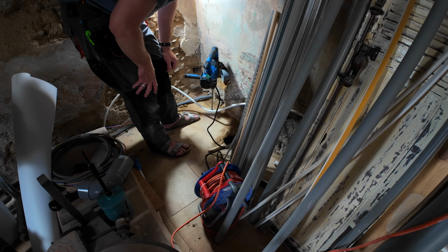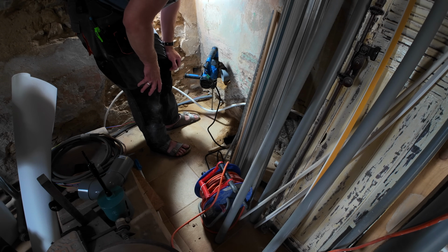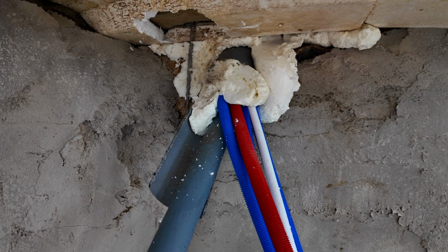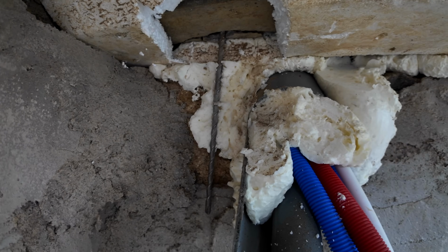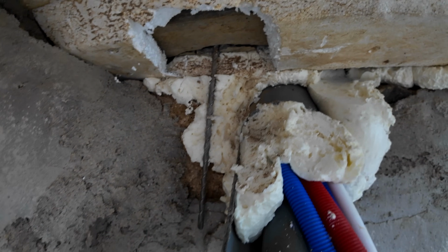I'm through, and I need to go down to inspect where my drill is coming out, before I do any damage down there that I don't want to do. I freed up some of the insulating foam, and I can see my drill coming out there. It's right against the outer wall.